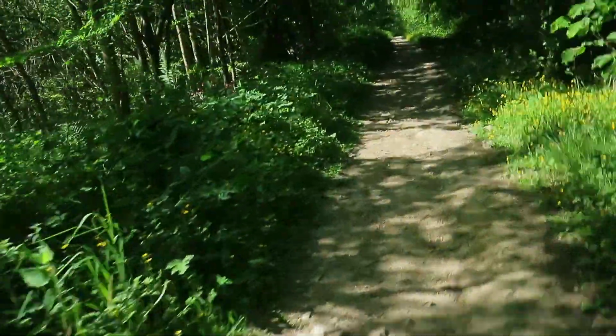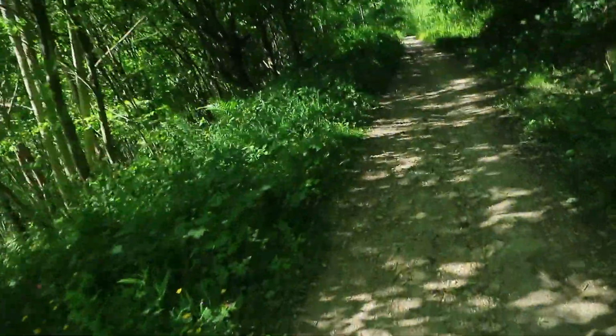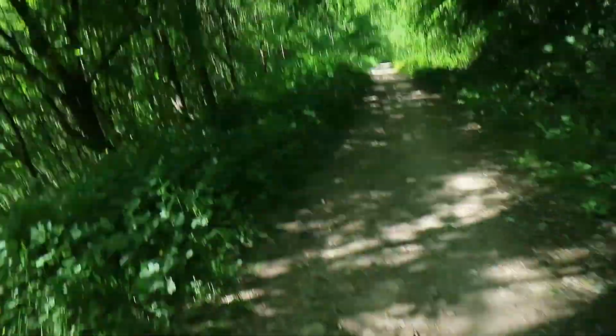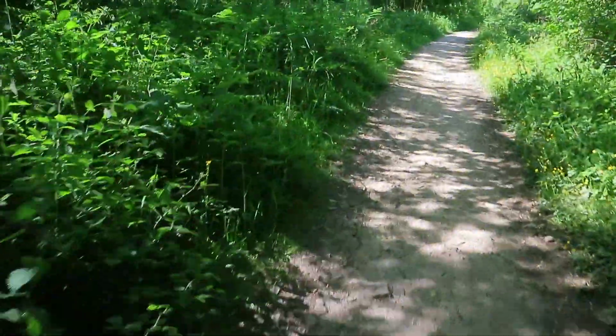A lot of people just walk straight past it, and then they get right to the top here and go through the big metal gate, and then they get lost because they can't find where the waterfall is. But where you need to go is on this path that leads downwards.